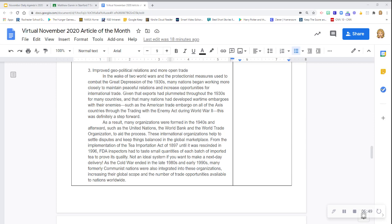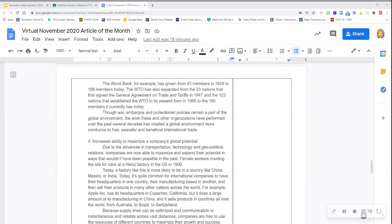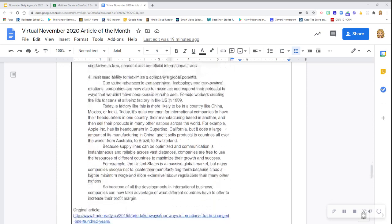So, as the Cold War ended in the late 1980s and early 1990s, many formerly communist nations were also integrated into these organizations, increasing their global scope and the number of trade opportunities available to nations worldwide. The World Bank, for example, has grown from 43 members in 1948 to 188 members today. The WTO has also expanded from the 23 nations that first signed the General Agreement on Tariffs and Trade in 1947, and the 123 nations that established the WTO in its present form in 1995, to the 160 members it currently has today. Though war, embargoes and protectionist policies remain a part of the global environment, the work these and other organizations have performed over the past several decades has created a global environment more conducive to free, peaceful, and beneficial international trade.